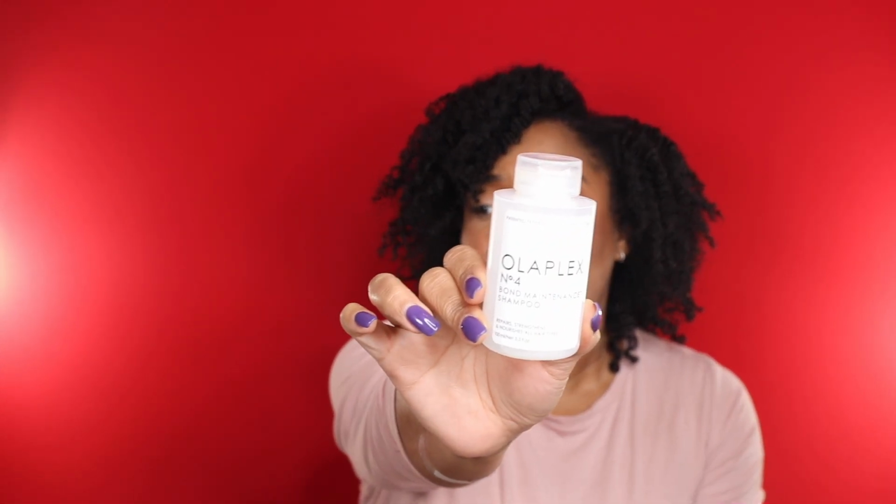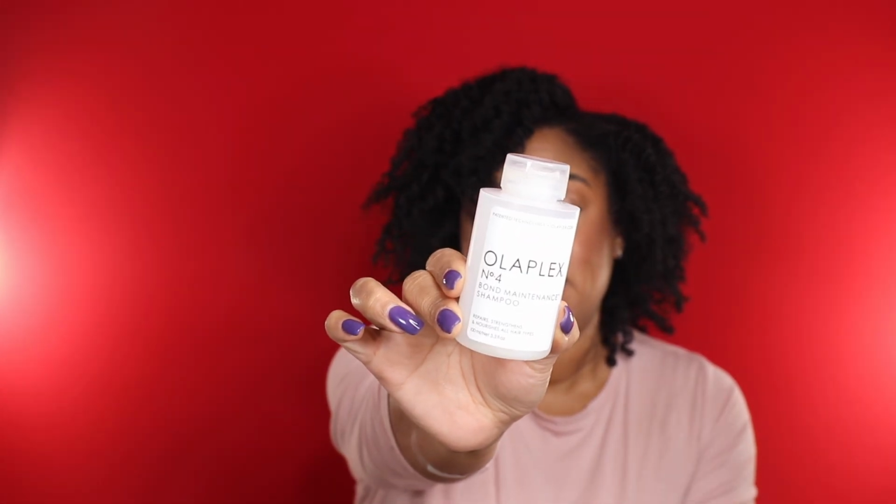4 Bond Maintenance Shampoo. Now this is the mini, but this has such a rich, luxurious lather that this lasted me several months, because a little actually really does go a long way. While this may not be everyone's experience, this here Olaplex shampoo is moisturizing, it's softening, and it gives me slip. This here Olaplex shampoo very quickly became a favorite in my natural hair care routine, and I will absolutely be repurchasing, and I highly recommend you grab it too because it's bomb.